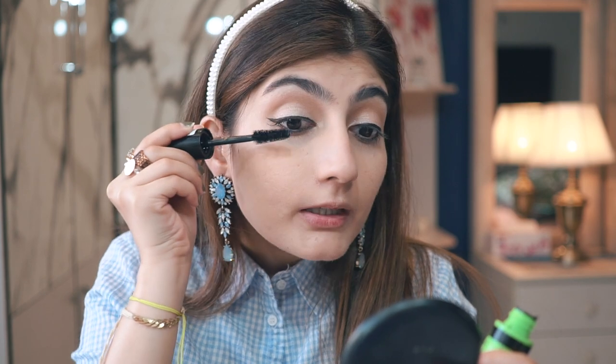Right, I think the eyes are done except mascara. Let's do mascara. Oh, this is a new mascara that I have. This is the Rimmel Scandal Flex Mascara. मैंने इस mascara के बारे में बहुत सुना है कि I really want to be that person who can put fake lashes on. But अभी I think इतना experiment नहीं हमें करना चाहिए. Oh wow, this is really good.